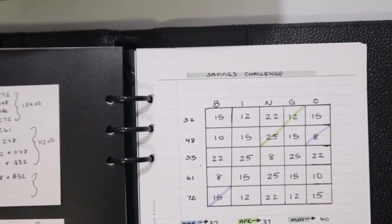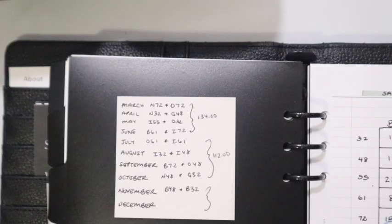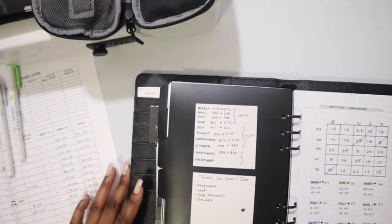But anyway, here is the bingo sheet, bingo grid. And we are off to a wonderful start to the end of the year before December begins. We're better than how we were a week ago. That's what I can say.